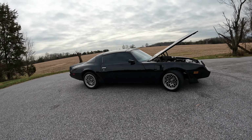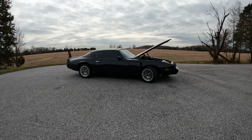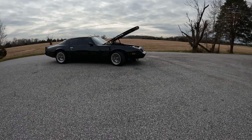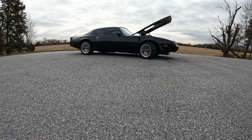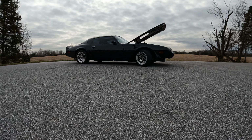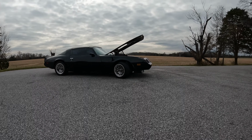So that's just kind of how this stuff rolls. But definitely a clean car. It runs really good. Does have subframe connectors on it. Exhaust is nice and tucked up, nice and high. But everybody's happy, so that's all that matters.